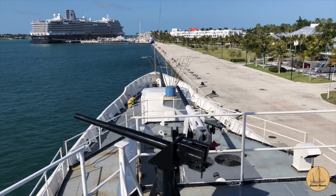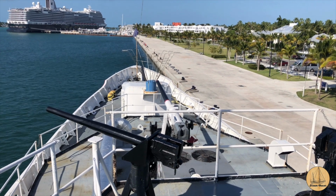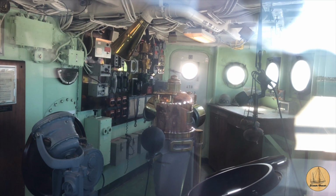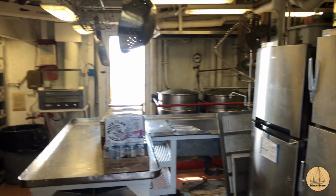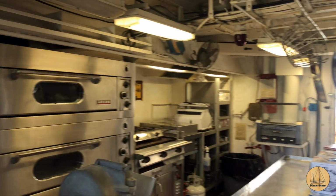So you can see the 5-inch gun down there, the white one with the black barrel and the red ends, and then these smaller guns up here on this upper lift. The bridge is beautiful. We can't get inside there, but I don't know if you can see that beautiful polished binnacle over the compass. We saw the crew mess before, and here is the galley for the larger crew, including large pots for boiling over there and a series of ovens over there.